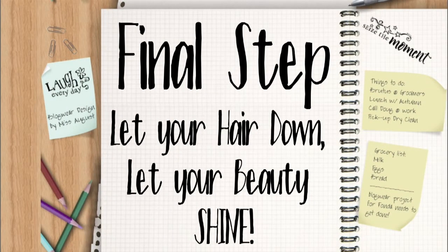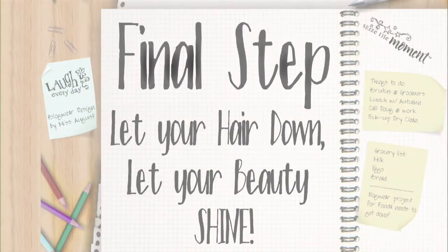The last step is to just let your hair down and let your beauty shine. And that is it. That is how to henna your hair.